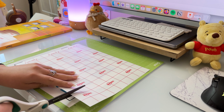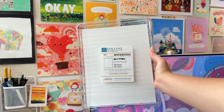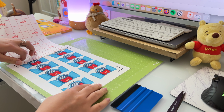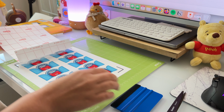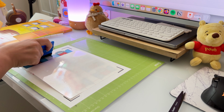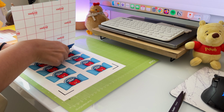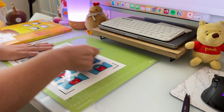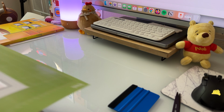To create my stickers, I use the Online Labels matte weatherproof sticker paper. I also add a laminating sheet on top for extra protection. My go-to laminating sheets are the Avery self-laminating sheets, which have always worked great for me, so I highly recommend them. And for printing, I use the Epson ET2850, and for cutting my stickers, I use my Cricut Explore Air 2.